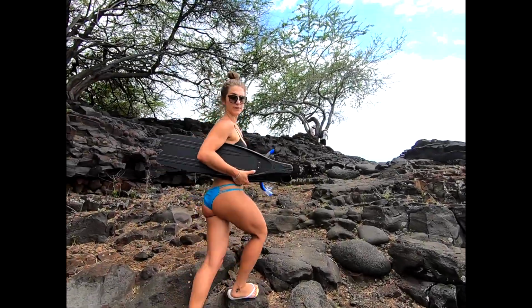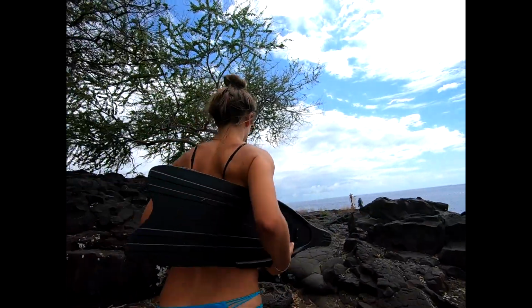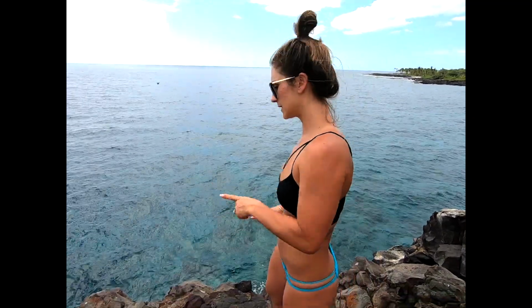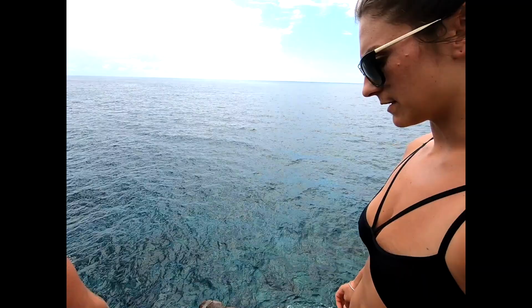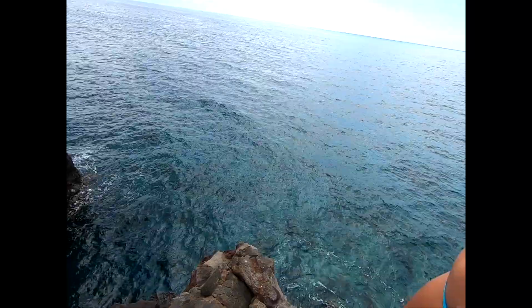We're gonna walk up here and we're gonna jump off and go diving out around here. So we made it to the top of the cave. We're gonna jump off and we're gonna go dive down underneath this cave and see what we can find. The water is beautiful out here right now. Absolutely amazing.